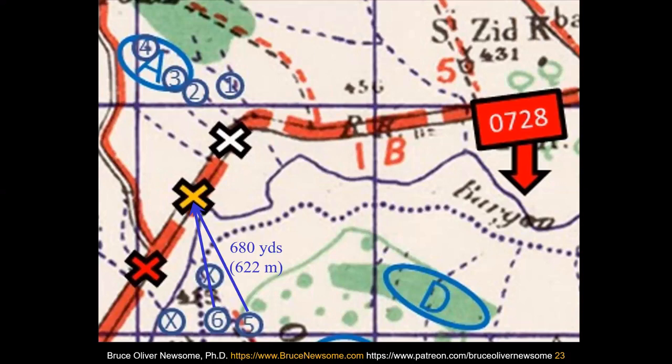What is the difference? It's the angle of attack. So when it receives impacts at the point where that yellow cross is marked, there's an oblique angle. By the time it reaches the point where it's knocked out, where that red cross is, the angle of attack is effectively perpendicular to the side of the tank, and it is at that point that it gets perforated.